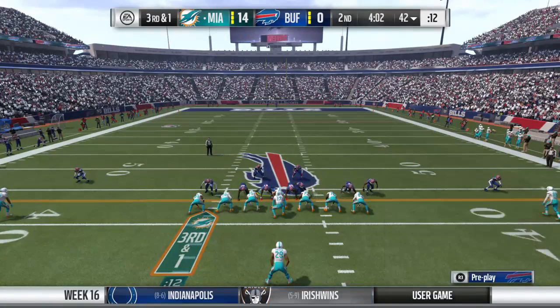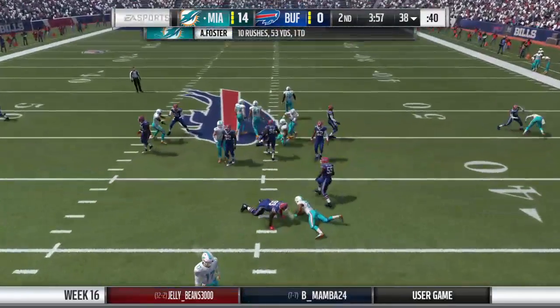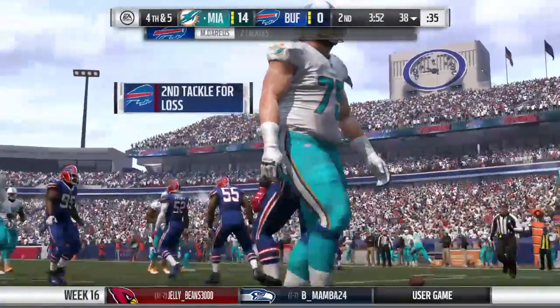Foster alone in the backfield. And he'll get it up the middle. And he is going to lose yardage here. He loses 5 full yards to bring up 4th.